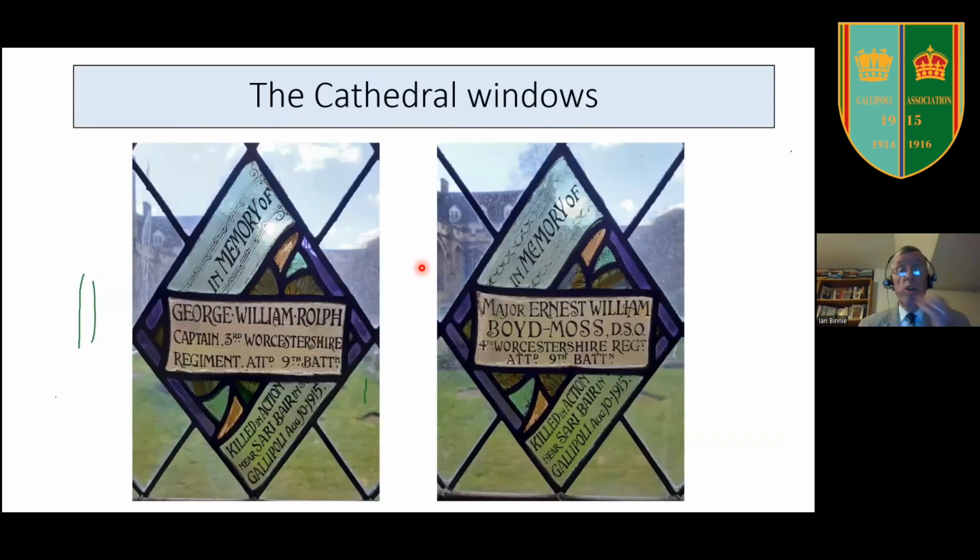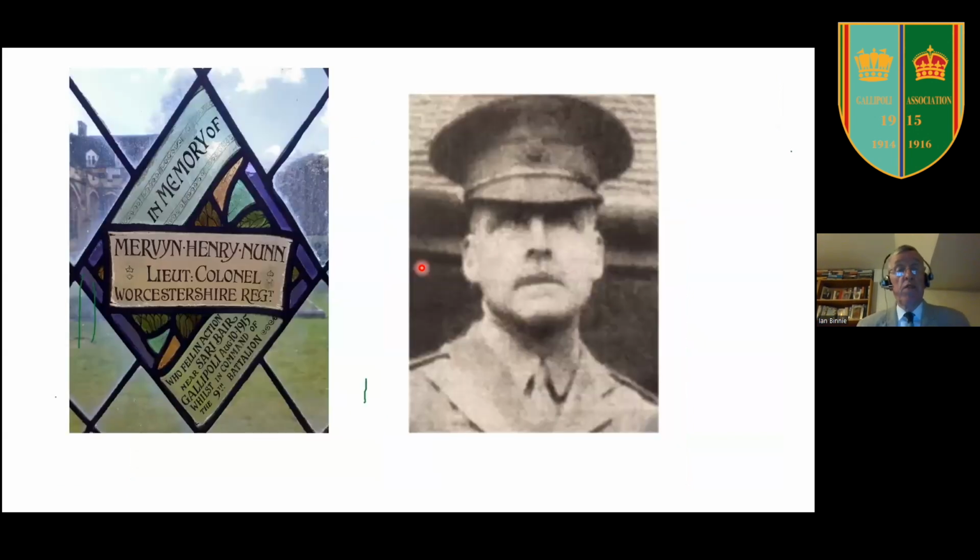And the cathedral windows, there's the memorial I mentioned, George William Rolfe, captain. He was attached to the 9th Battalion. Major Ernest William Boyd Moss, attached to the 9th Battalion. There's that date, which should be etched in Worcester's history, the 10th of August, 1915. And then Lieutenant Colonel Nunn, he was also killed at that time, and we have included a photograph of him. And it's very moving, these windows in Worcester Cathedral.